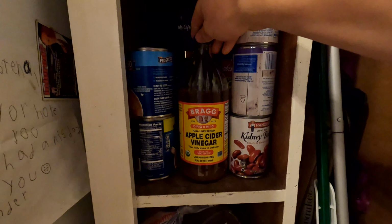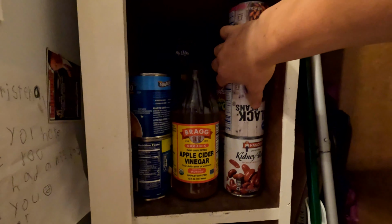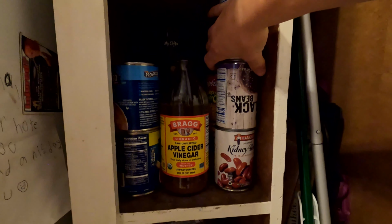Down here I got my apple cider vinegar. That's my fixer-upper when I'm not feeling too great. Some kidney beans, some black beans. I love black beans and I love kidney beans. This is going to be for chili here soon. It's cold, so I'm going to start cooking something up. But that is pretty much it.